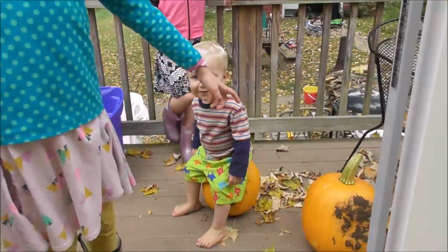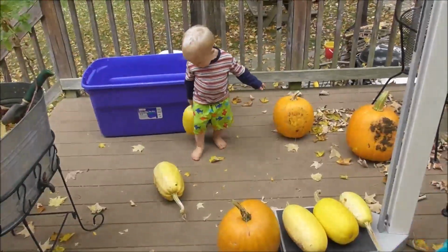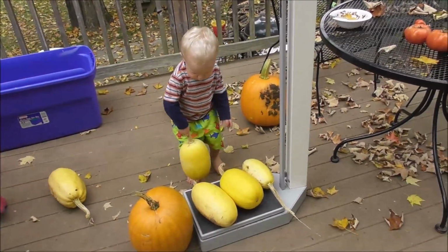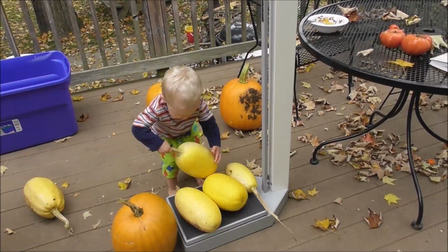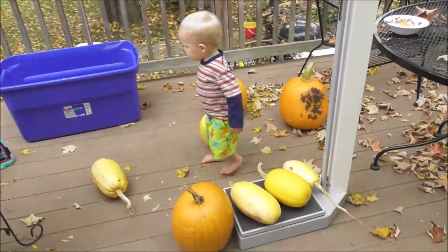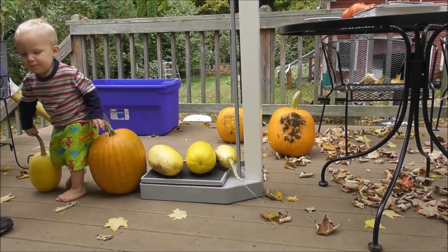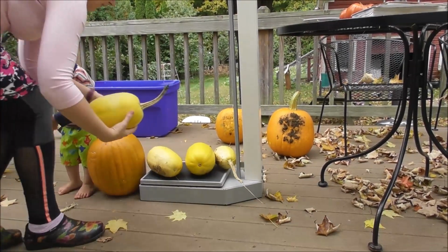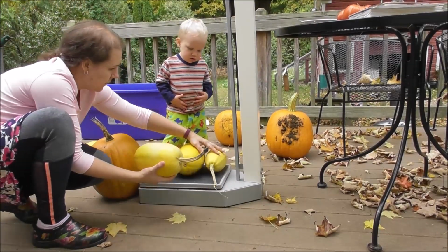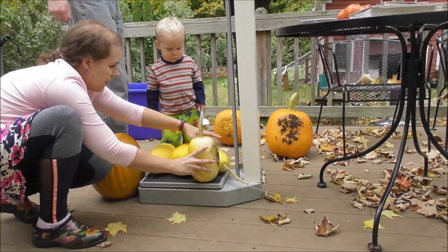Is that a nice seat for you, Daniel? Go ahead, put it on the scale, Daniel. Good job. Are those Daniel size? Oh, are there? Okay, grab them and put them up here. Good job, Daniel. Thank you. Do you need help, Daniel? Let's see what we can do. I have a good idea, Mary. Let's stick this guy up right here.